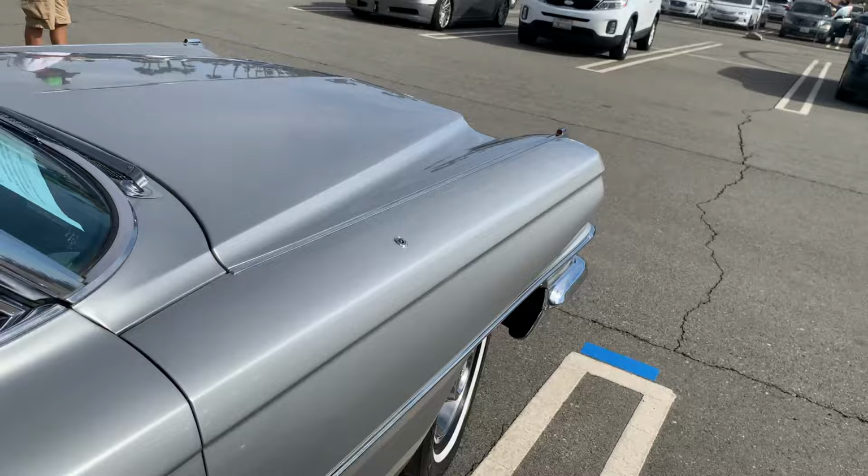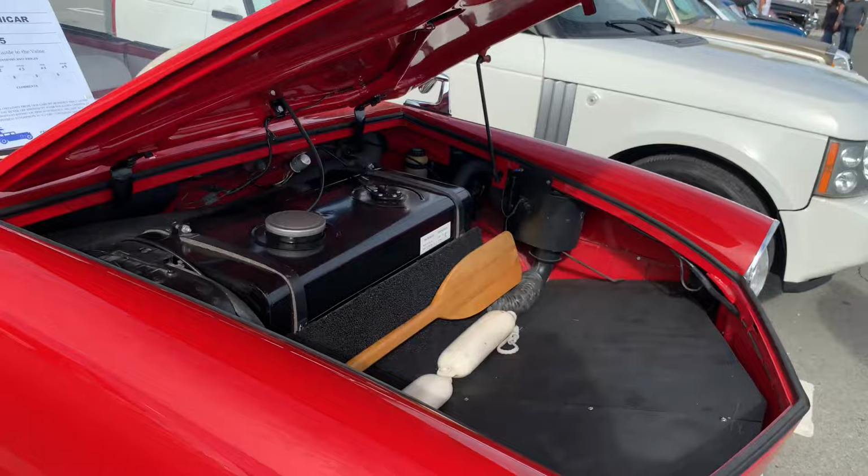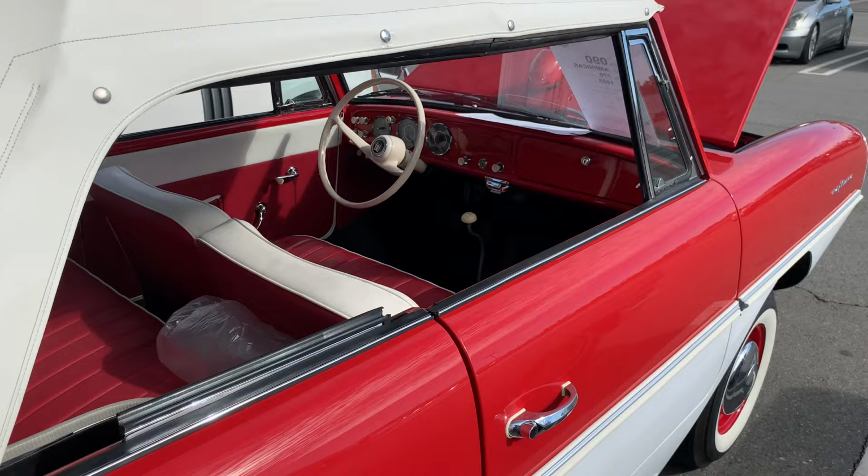Really neat Cadillac. And of course, we have the 1965 Amphicar, and this one actually is a boat. This one converts into a boat, and you can drive it around a lake and go fishing and take your friends out and confuse the hell out of people. That's really what these cars were for. From what I understand, they weren't a very good car and they weren't a very good boat, but they're more of a novelty item.